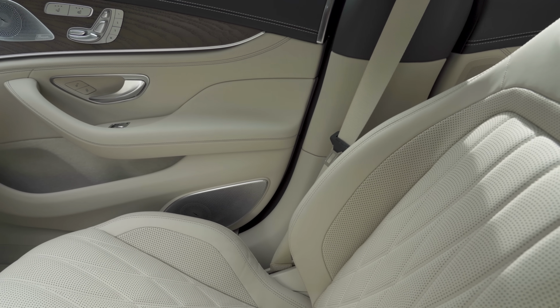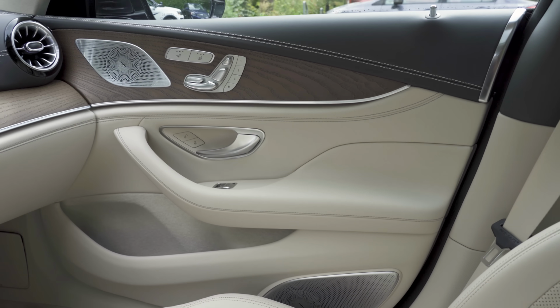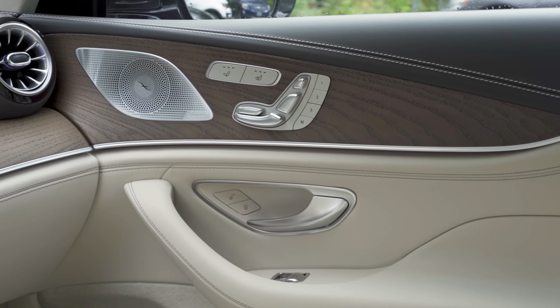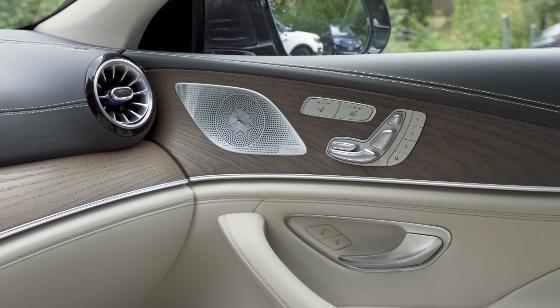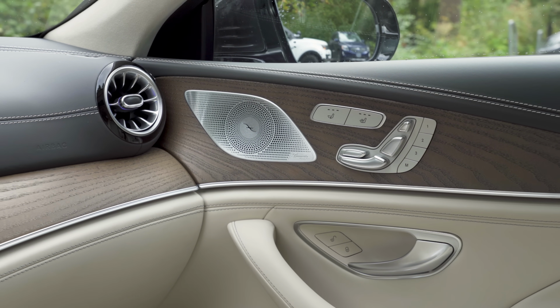Moving back to the front, we find pretty aggressive bolstering on the front seats, just as you'd expect in a vehicle like this. And then as we move on over to the doors, we find an incredibly high level of build quality. This is definitely the equal of the Mercedes-Benz E-Class and the Mercedes-Benz S-Class. The latest generation Mercedes interiors have really taken overall build quality to the next level.